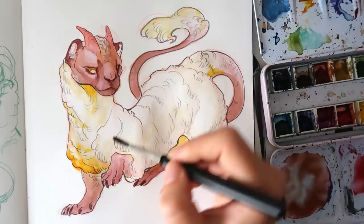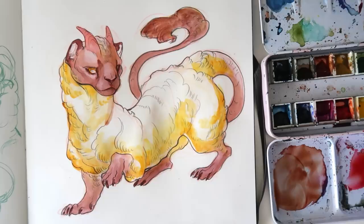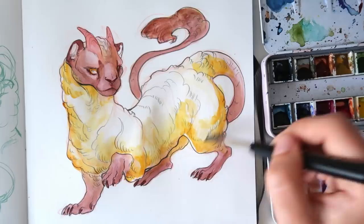I could just go white, but that's boring. Like, that's what everyone would do, right? No, I still like the look of the mink with the white, yellowish chest. So I'm still happy with this. Yeah, but as I said, it's going to look really cool digital, because it's going to be all glowing.